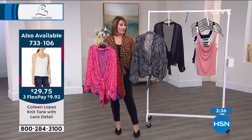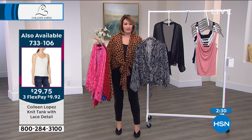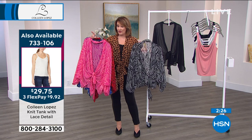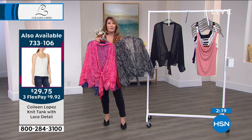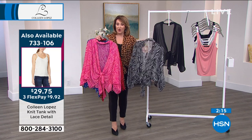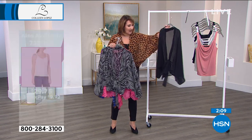The tank, by the way, the black would be perfect under any of these. The tank is 733106. 733106. It's the perfect tank to put under this. We have black. We have the one that Christy has on, which is berry. We have several other pretty colors in that tank. So if you're looking for a really good tank, there's a cream that would match any of these. We also have it in a beautiful Mykonos blue. So if you are looking for a great little tank to pair back to this, that's one that I'd love to recommend. And then one more solid black.